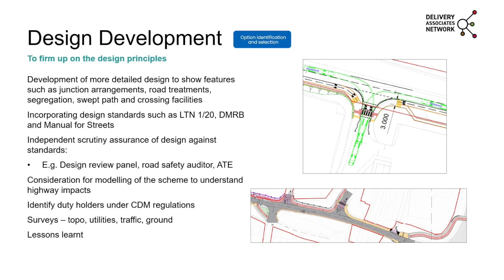Consideration of when you should get surveys. So we've got there the sorts of surveys that you typically get in terms of topographical survey, utility surveys, obviously traffic surveys, and ground surveys. Depending on the type of scheme, you wouldn't always necessarily get detailed ground survey if it's a very urban scheme, and you might pass that on to the contractor, or you might need it for structures, whatever, you might need it at an early stage.